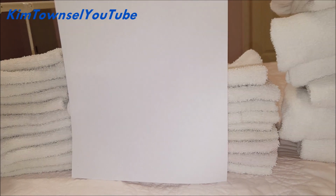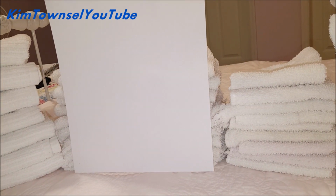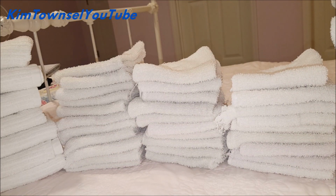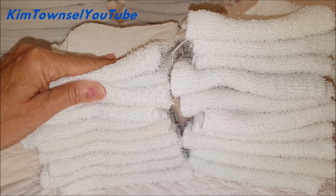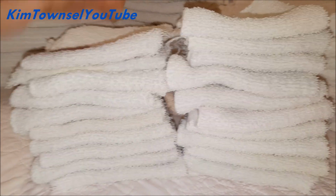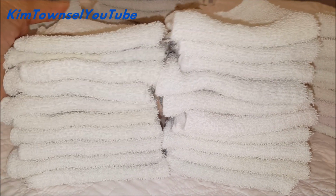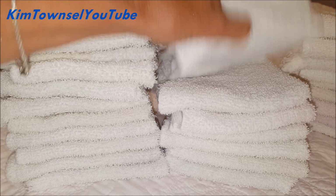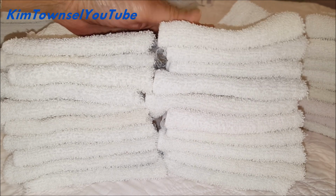The bath cloths just didn't really improve. I'm going to get a stack that have not been treated and compare them. This stack was the ones I showed before. They've had absolutely no OxiClean on them. These are the ones that were washed today with OxiClean, and I just don't see any difference. So did the 2 scoops of OxiClean in my white towels make a difference?